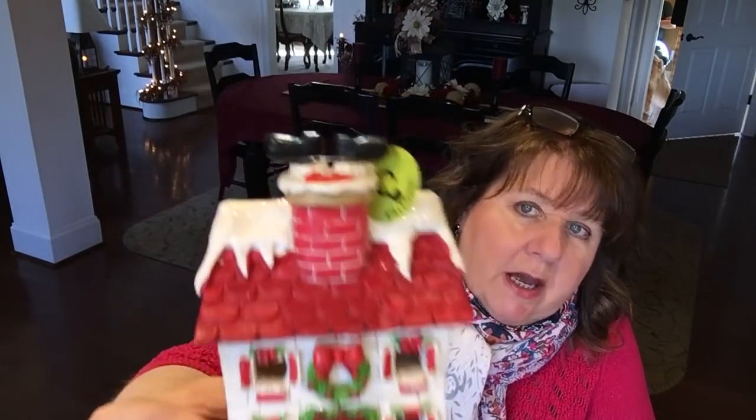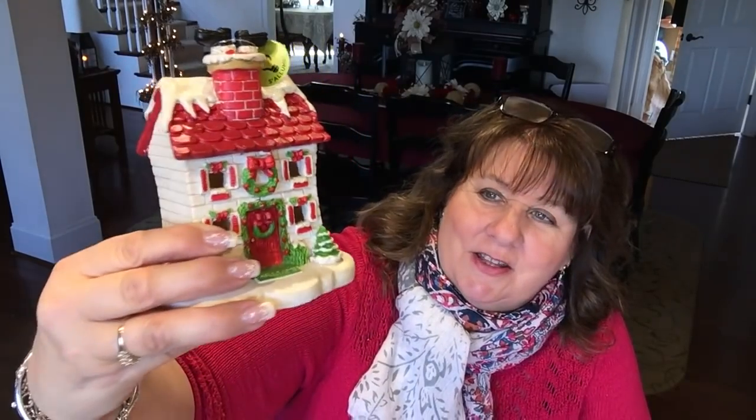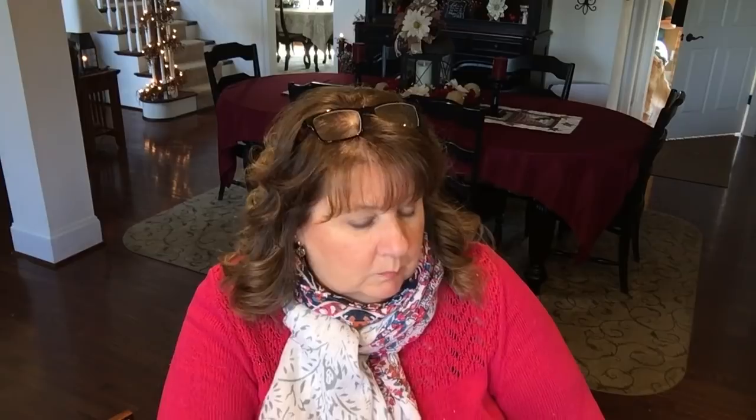But just a little house. Check out Santa's feet going down into the chimney there. I thought that was cute. So I picked up those few Christmassy things that were on deep sale.